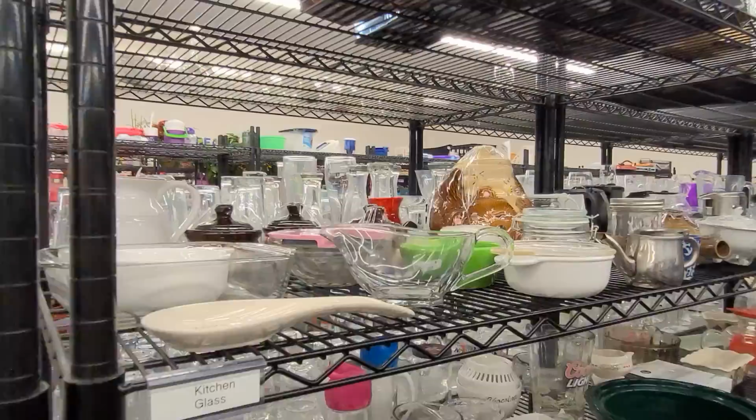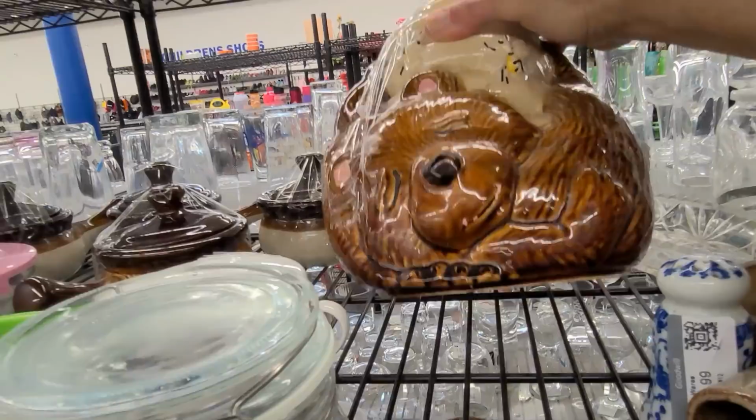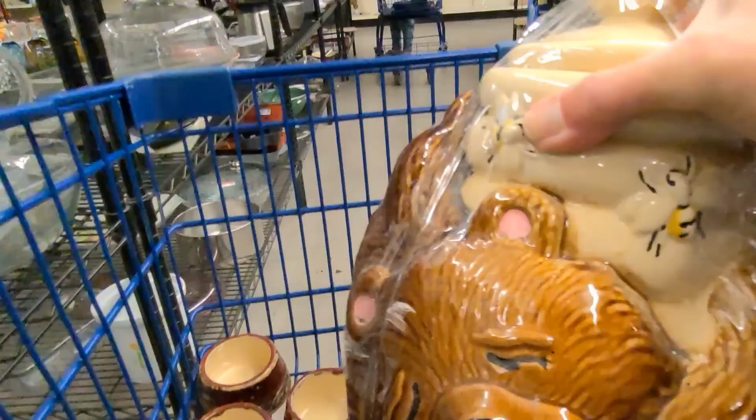Look at this amazing cookie jar. It's a bear with honeybees and a hive. I think this piece is a vintage McCoy piece. It's got USA and a number on the bottom. It's really, really super heavy, but I think that price tag said just $3.99, so let's pop it in the cart.